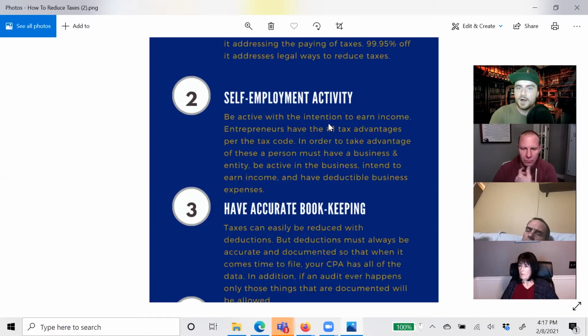Okay. So on this note here, I put here, entrepreneurs, we really do have the number one tax advantage per the tax code. It's very hard to get the same deductions as a self-employed person, as a business owner versus somebody that's just a W-2 employee. Right. Like when I do tax returns and we help our clients with this, I almost feel bad for the people that are only W-2 because they're missing out on so many opportunities to write off stuff that the self-employed person has.